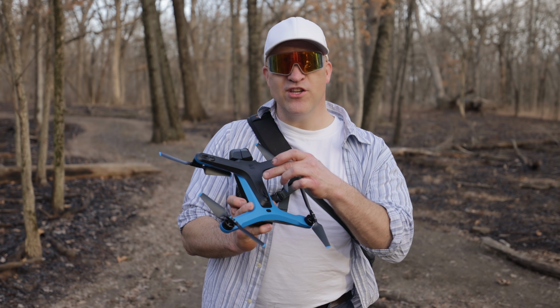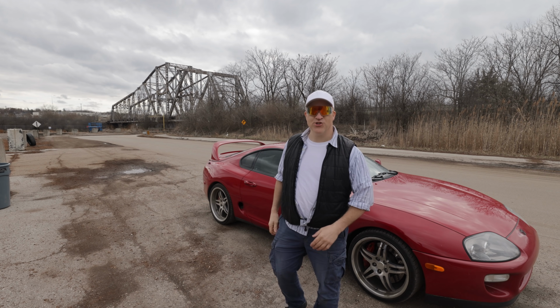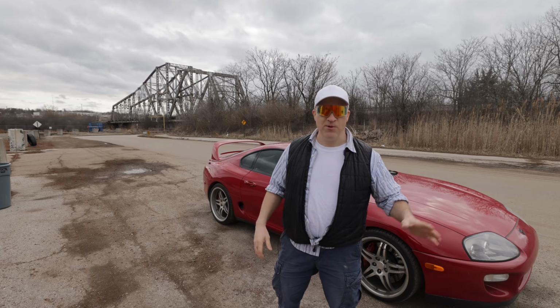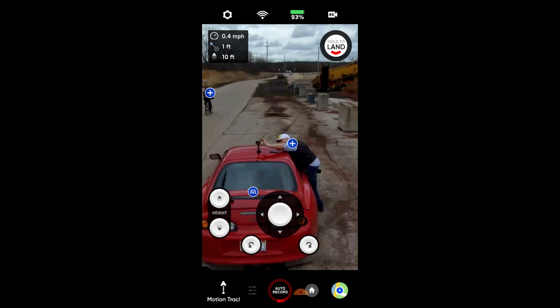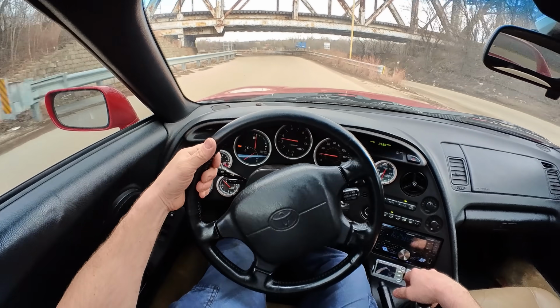So let's see how this drone does tracking a car, not a person. I'm here at my next location with this beautiful steel bridge behind us. I'm gonna keep this simple. I'm just gonna launch the Skydio, set it to track the Supra, and then drive the car back and forth under that steel bridge a few times.